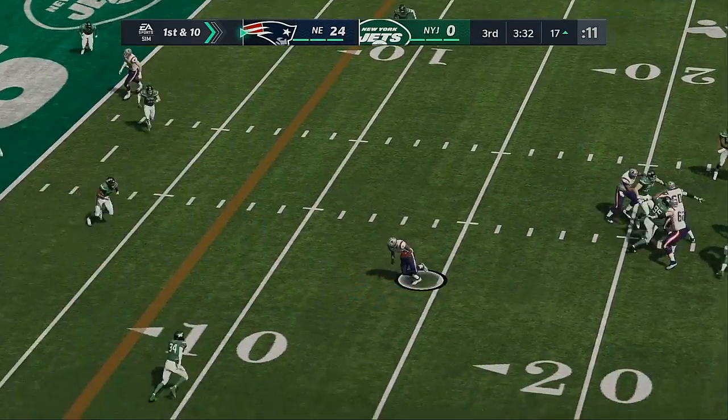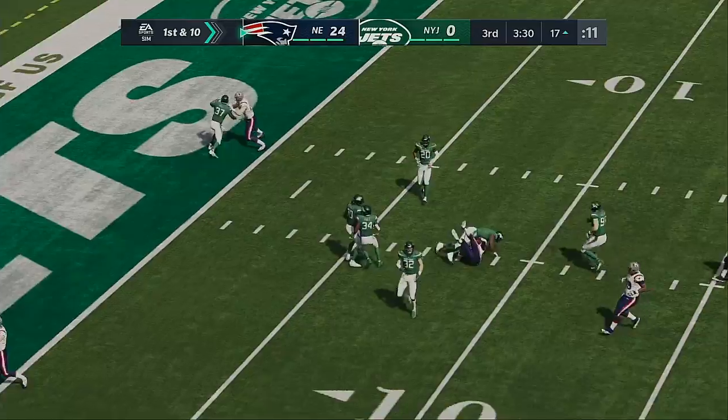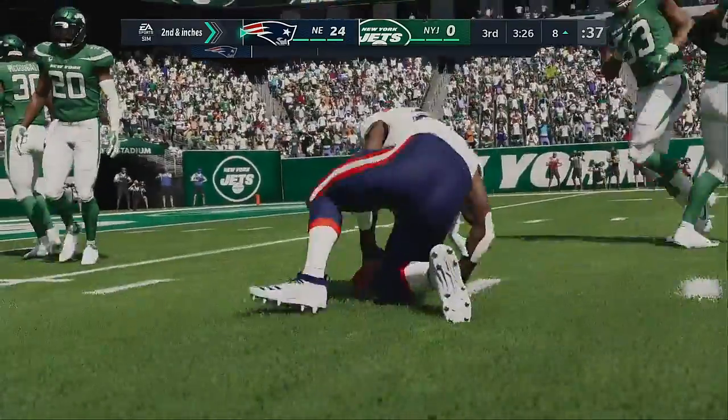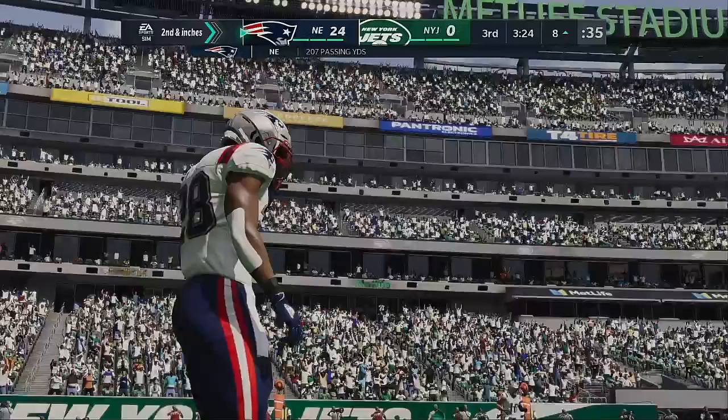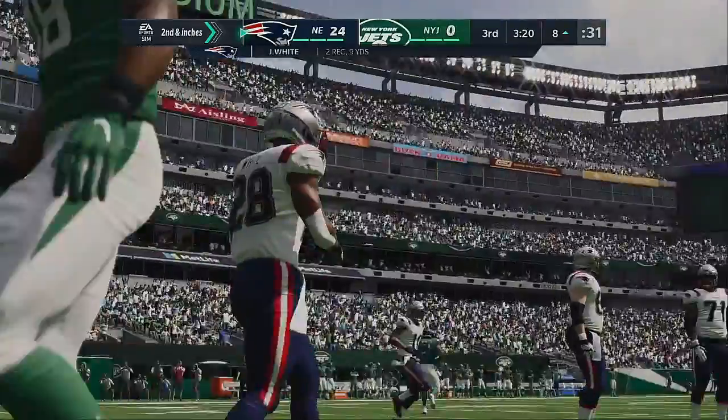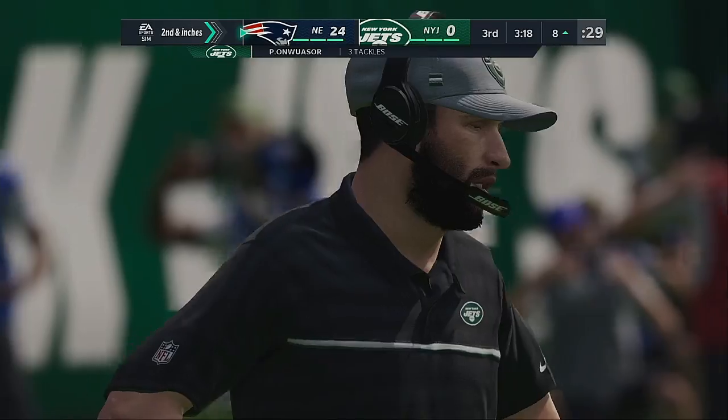Newton throwing again. It's grabbed over the middle by White. And he's able to work it here to the 8-yard line. It'll be a pickup of 10 yards. And that'll make it second and a foot or so at the 8-yard line.